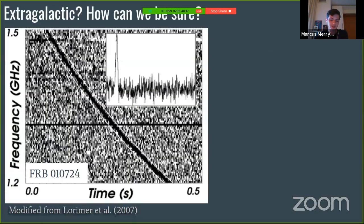So I've mentioned that FRBs are extragalactic, but how can we be so sure that it's not a signal coming from outside of, or inside of our galaxy, rather? So this is a plot from the very first FRB detection by Duncan Lorimer. His team used the Parkes telescope to discover the first FRB, FRB 010724, which is just the year, month, and day of the FRB discovery.